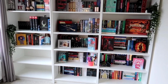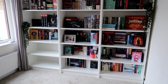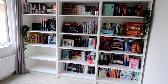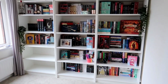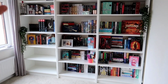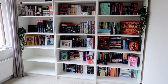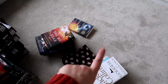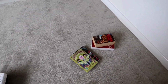So the main thing I wanted to do, as soon as I knew that we were going to have the library in the new house, I sold quite a few of my books that I didn't want. So all of the books on all of these shelves are books that I wanted to keep, read and have, and there's nothing there that I'm not fussed on, so really, really pleased with that. Currently I'm just left with these arcs, some Jackie Collins, and a couple of books here.